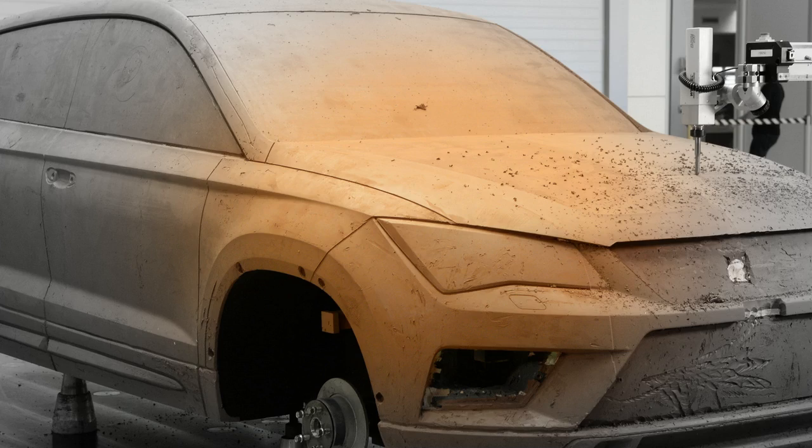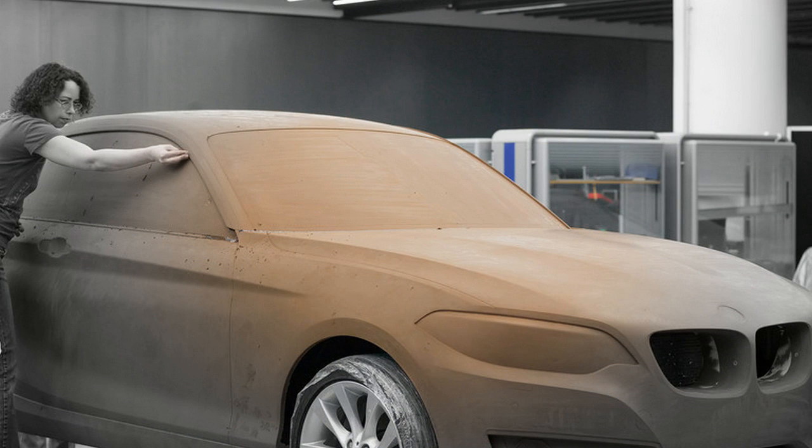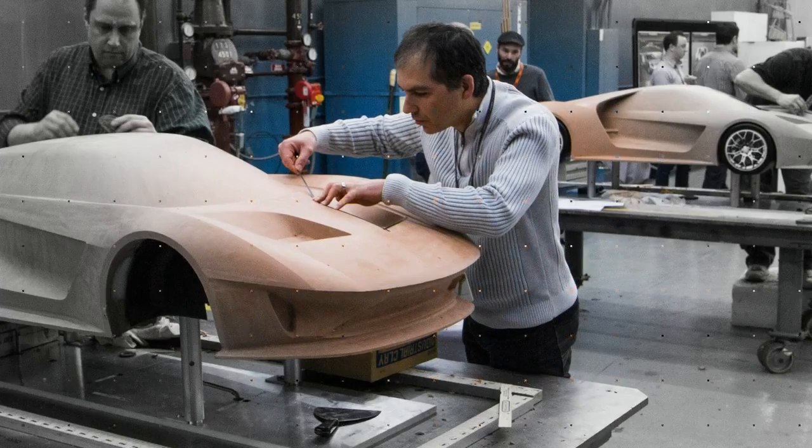Modern tools, such as 3D printers, are slowly making their way into this process, but only very slowly and usually alongside rather than replacing traditional clay modeling. Quite often, during this modeling process, multiple versions of the design concept are being considered, and so more than one clay model may be produced.